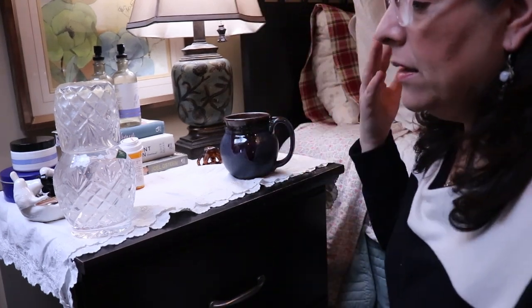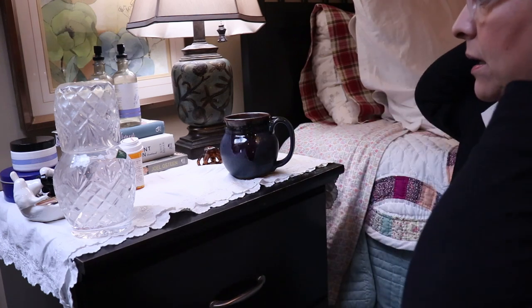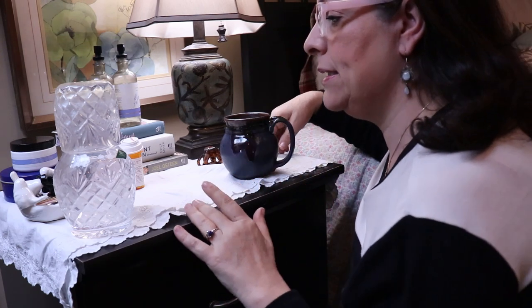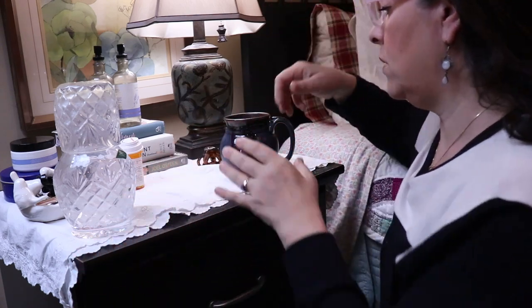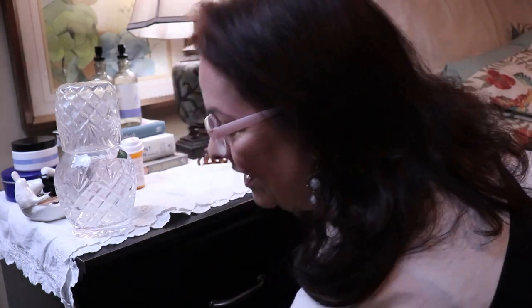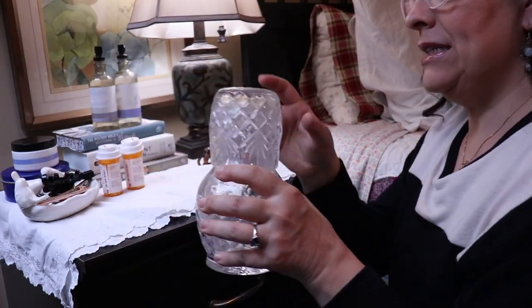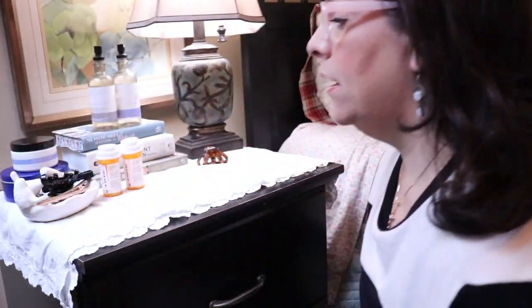And I have to decide what is worth keeping, and when I say keep, I don't necessarily mean trashing the rest. But what do I really want on this table? So my current tea, we're going to keep because I'm still drinking that. Okay, this is my water thing. I have to clean it, but I am obviously keeping that.